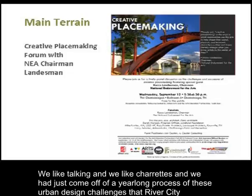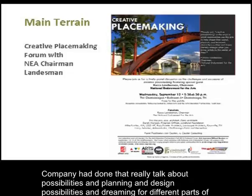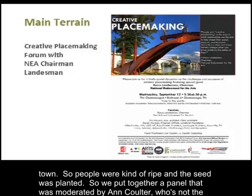We like talking, and we like charrettes, and we had just come off of a year-long process of these urban design challenges that River City Company had done that really talk about possibilities and planning and design possibilities and dreaming for different parts of town. So people were kind of ripe and the seed was planted.